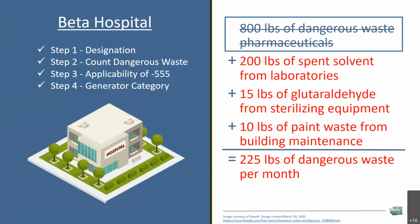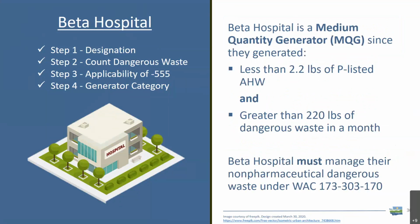Since Beta Hospital must manage their dangerous waste pharmaceuticals under 555, they do not count their dangerous waste pharmaceuticals towards their generator category. After deducting their dangerous waste pharmaceuticals, they must add the remainder of the waste generated in a calendar month. This total is 225 pounds of other dangerous waste. As we showed in the table on slide 21, Beta Hospital is a medium quantity generator, or MQG, since they generated more than 220 pounds of dangerous waste that month. Beta Hospital must manage their non-pharmaceutical dangerous waste under the MQG requirements.